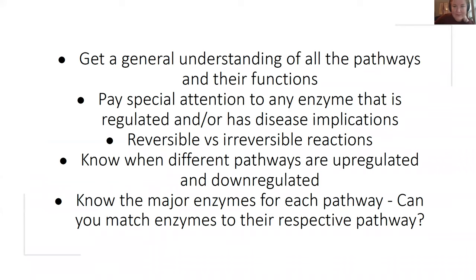So some tips for metabolism. Get a general understanding of all the pathways and their functions. You do need to understand what's going on. Again, like Brady said, you need to pay special attention to any enzyme that is regulated or has disease implications, because that is very testable. They can give you a patient where something is changed, something is different, and you have to know where in the metabolic roadmap that is occurring.